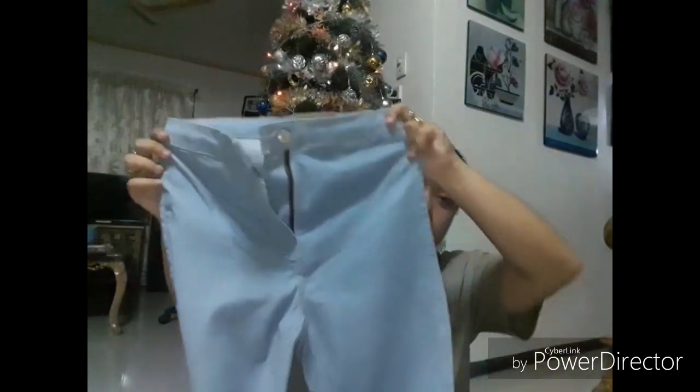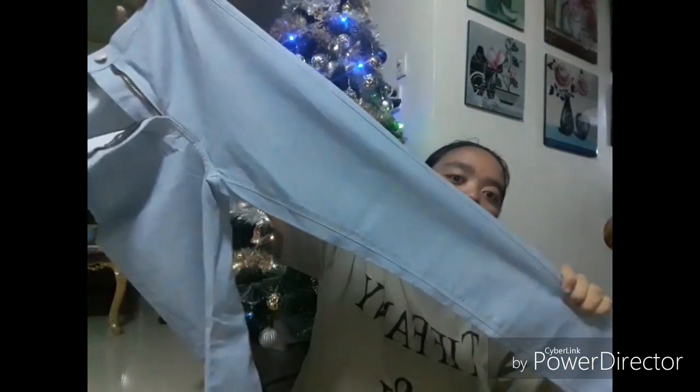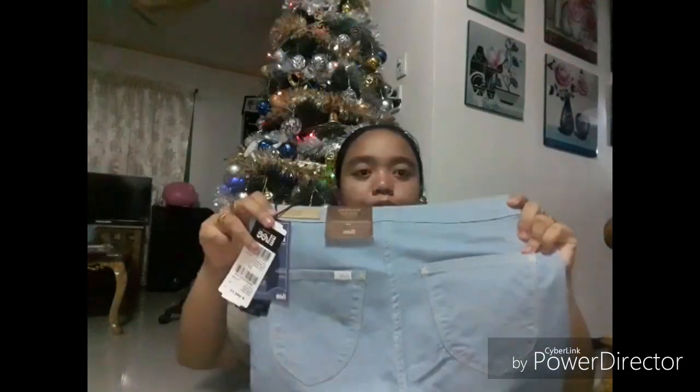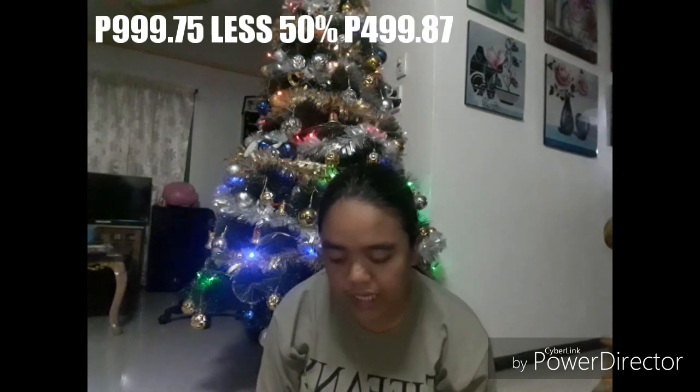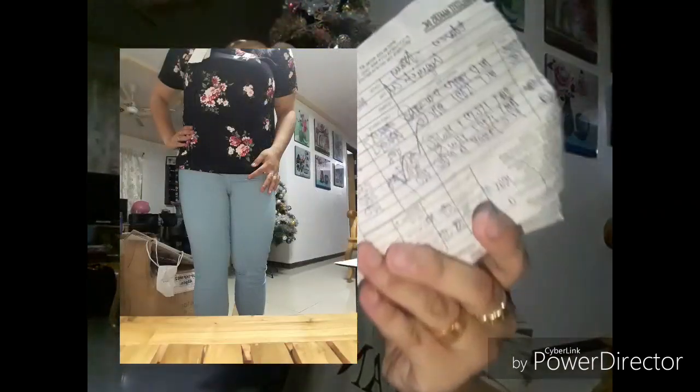Lastly, another jeans, the last jeans, is this one. I don't have jeans like this, so I picked it. This is size 31. The original price would be 999.75 and less 50% is 499 point something. I don't know how to read this. 80 or 87? So, that's what we bought at Lee.